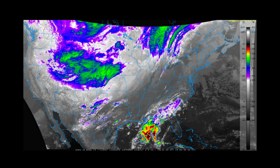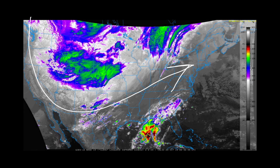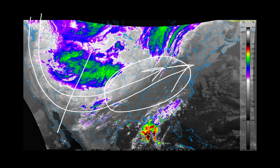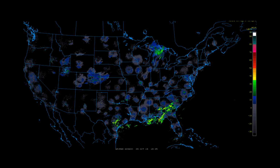Now, looking at the satellite picture, you can really easily pick out the jet stream picture that I painted for you already. This big trough across the west, with jet stream winds racing across the central part of the country, beginning to draw a lot of moisture northward. You can kind of see that already in the form of some showers and storms across the Gulf Coast.